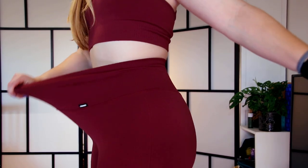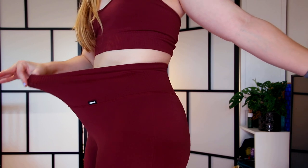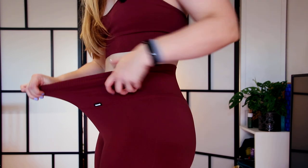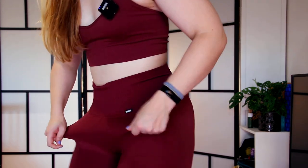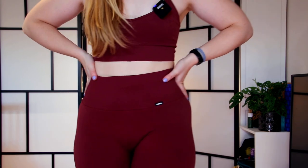Like, you could be 10 months pregnant with, I don't know, octuplets or whatever. Like you could still wear this. I want a little bit of compression from a legging waistband. I'm not saying I want to be squeezed in too much, but I want a little bit of compression, just a little bit, you know?